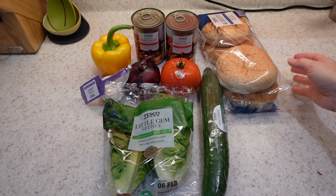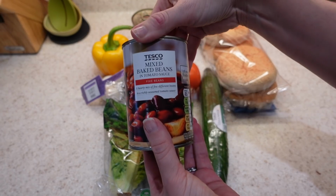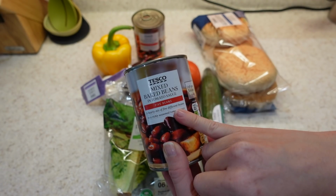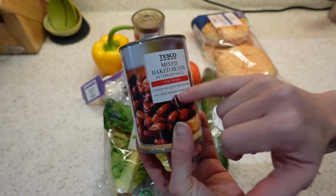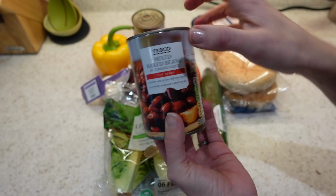Right, so for this meal, I'm going to be making some bean burgers. So I have bought these mixed beans. They come in a tomato sauce. Usually I would buy them in a spicy tomato sauce, but they didn't have any. They just had these ones. So there are 5 different beans in here, and I keep the sauce in them because it's really delicious.